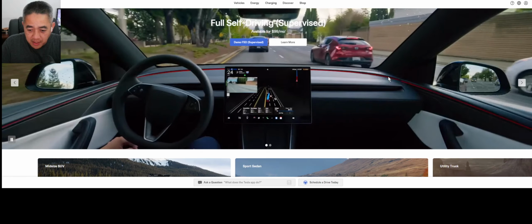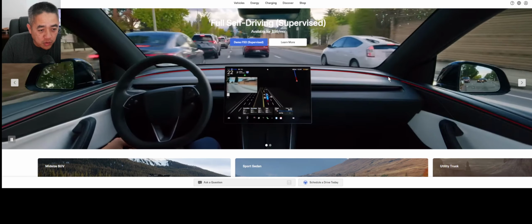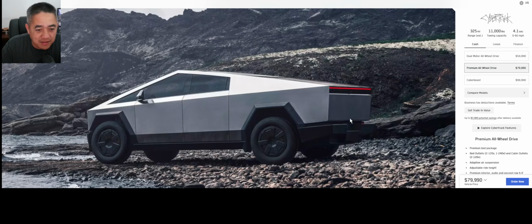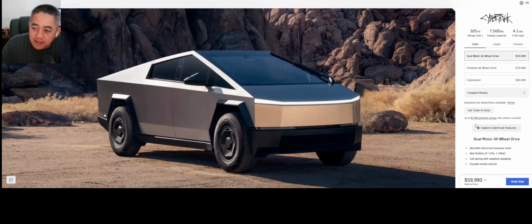In this video, we're going to be talking about the new pricing for the Tesla Cybertruck. As you can see right here, it's starting at $59,000. So let's go over the differences, the price, and what it comes with for the basic one, the one with the $59,000. So here, click on the dual motors all-wheel drive, $59,000, right?